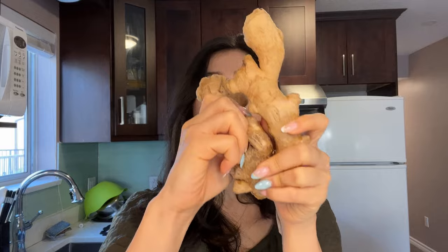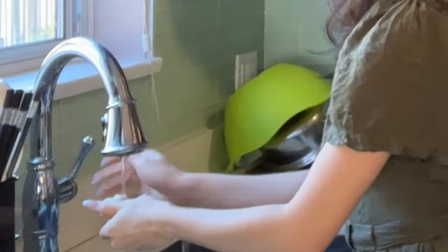So I obviously googled these things because I'm not a doctor or anything, but the maximum amount of ginger you're supposed to have in a day is about a tablespoon. I generally only use about this much for 4 days, which essentially makes it about half a tablespoon per day. And all you have to do is wash it.